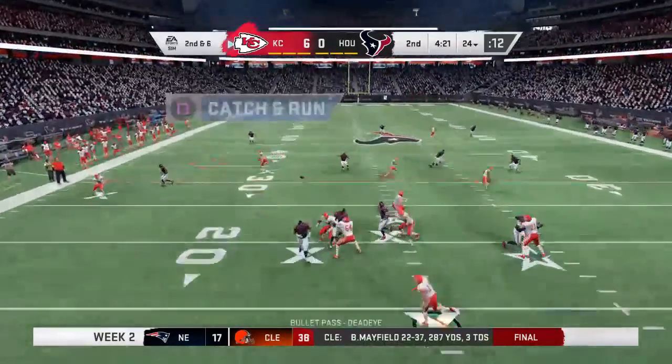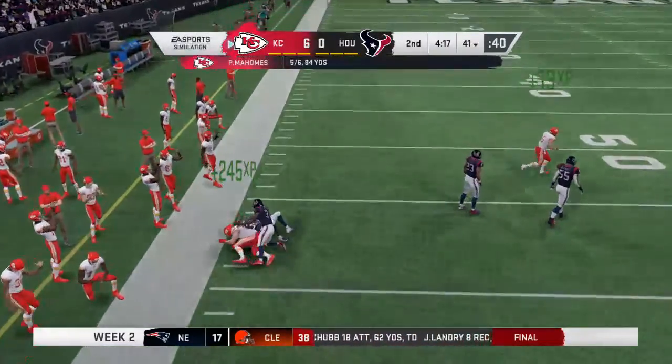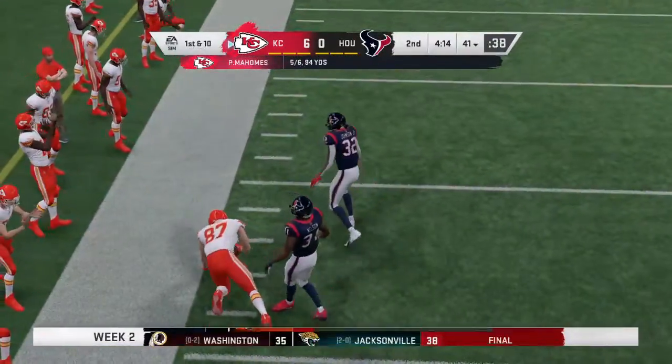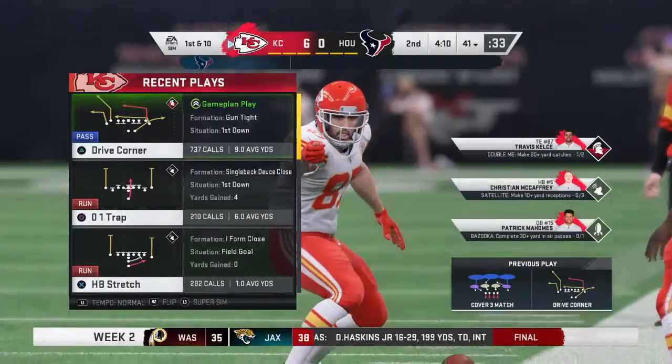Mahomes now to throw. Complete, the tight end Kelsey. And they get him down, but not before he takes it across the 40-yard line. 1st down for the Chiefs. Solid chunk of yardage, 17 on the play.